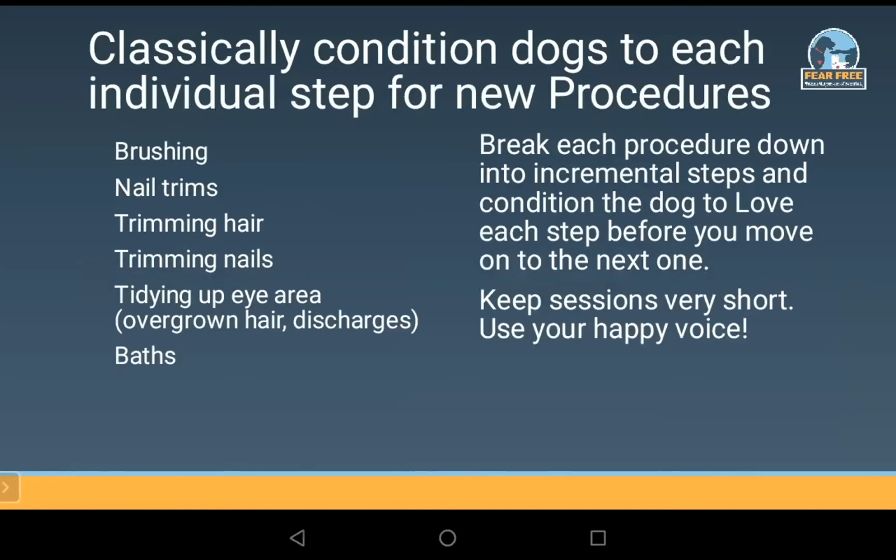And we also want to classically condition the dog to individual steps for new procedures, like the brushing, the trims, trimming the hair, trimming the nails, tidying up the eye area. So we want to break each procedure down into incremental steps and condition the dog to love each step before you move on to the next one. So you teach the dog to love the sight of the brush, teach the dog to love the feel of the brush on the skin, and then teach the dog to love the actual brushing action.